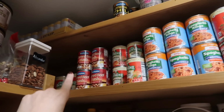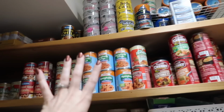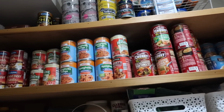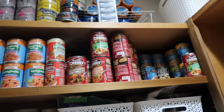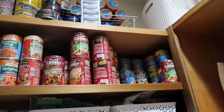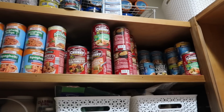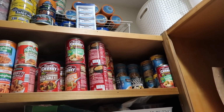We've got ravioli, corned beef, beefaroni, SpaghettiOs. We bought a lot of this stuff on sale, and it's literally just to have for kind of emergencies. Once in a while my husband will grab a can of soup, or the kids will get some ravioli, but it's very rarely.